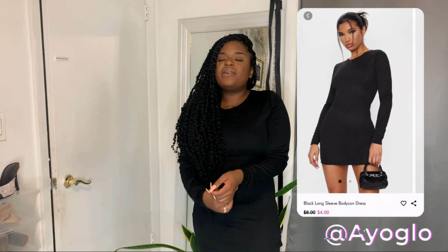My only issue, well, my two issues, I don't like the material. It has the crepe material that I'm not too crazy about, so it's slightly itchy. I don't know, it's just bothering me. Maybe it's my hair, I don't know, but it's slightly itchy. So just keep that in mind.